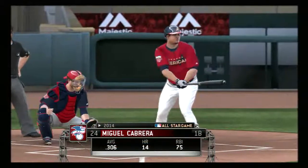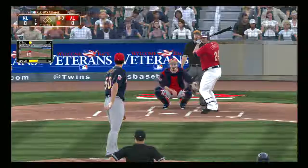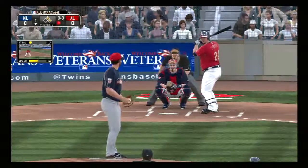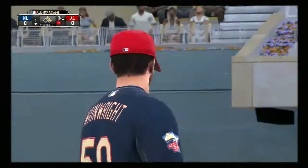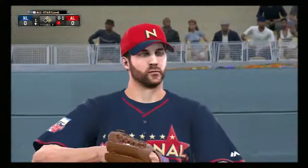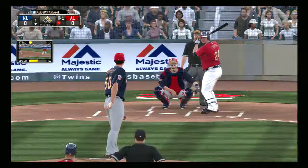Miguel Cabrera will get his first opportunity now. 14 home runs to his credit so far this year. Jeter leads from second, the pitch. And a cut fastball in there for a strike. It's 0-1. Good pitch right there, right on the heels of a walk. He needed to get ahead of the next guy, and he did just that.